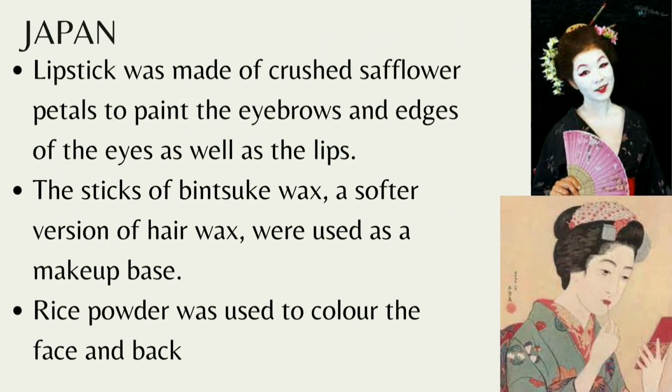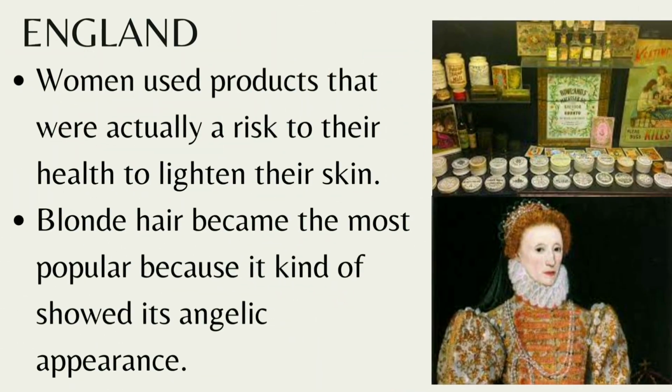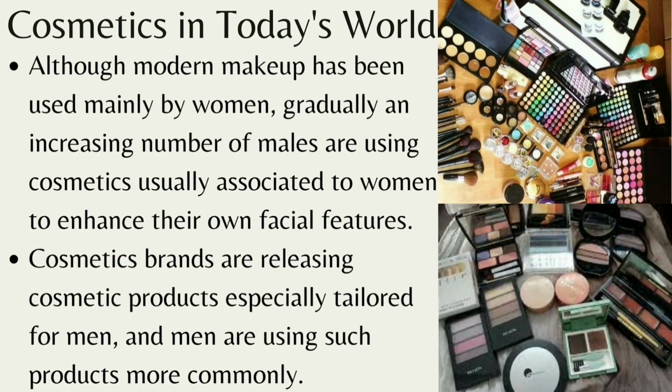In Japan, beauty has long been associated with light skin tone. In England, it was popular for women to dye their hair red or to wear egg whites on their face for a glazed look. The earliest records of cosmetic substances and their application date back to 2500 and 1500 BCE to the Indus Valley civilization. In today's world, beauty products are widely available from dedicated internet retailers and major departmental stores.